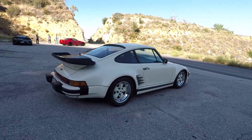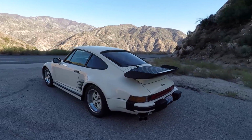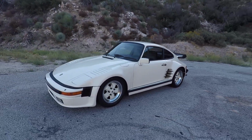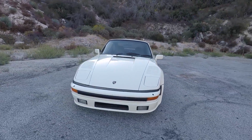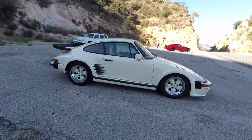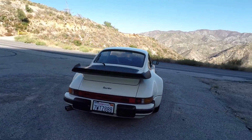It was imported as a gray market car. What year is the car? 1982. Slantnose conversion was done in Germany in 1982. So not factory slant nose, but still metal, right? It's not fiberglass. Steel Slantnose.